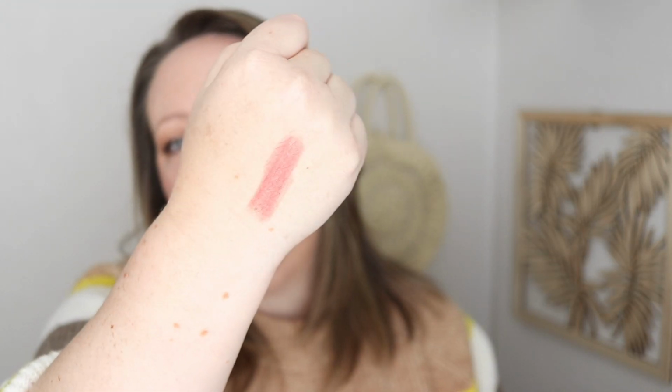Oh, I need to rub that off now in a second. Isn't that stunning? Perfect for a wedding if you are into your soft dusky pinky vibes. And they're so comfortable. So I've been wearing that loads.